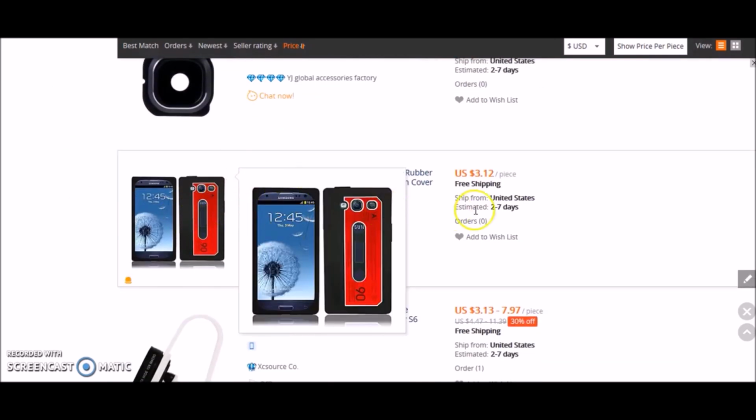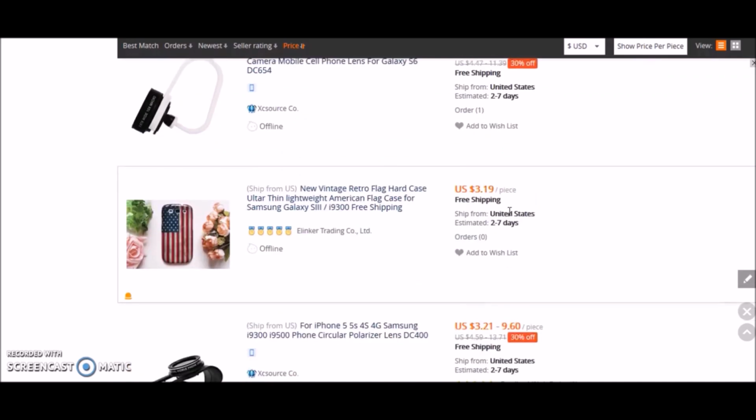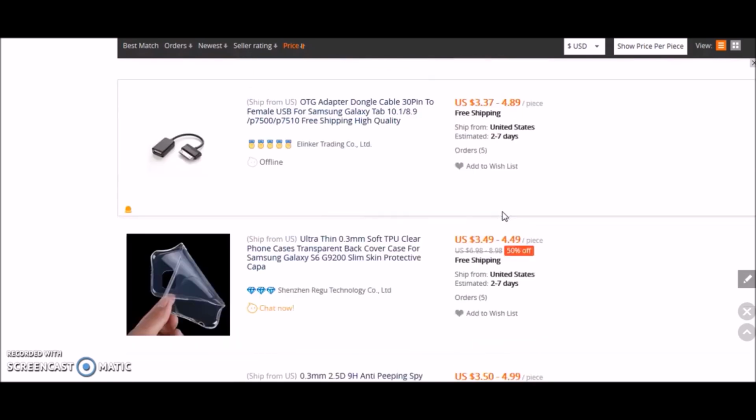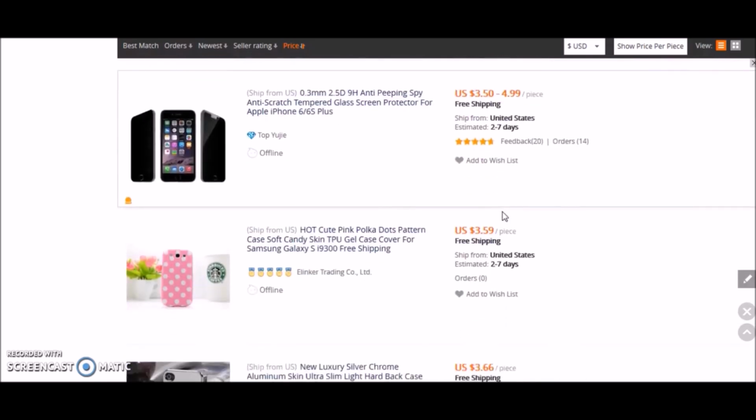These cassette phone cases are kind of popular. What you really want to look for is unique items. You don't want somebody to be able to find your exact same item on Amazon for a third of the price.